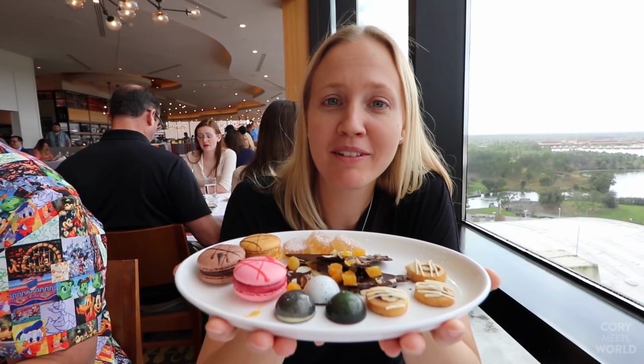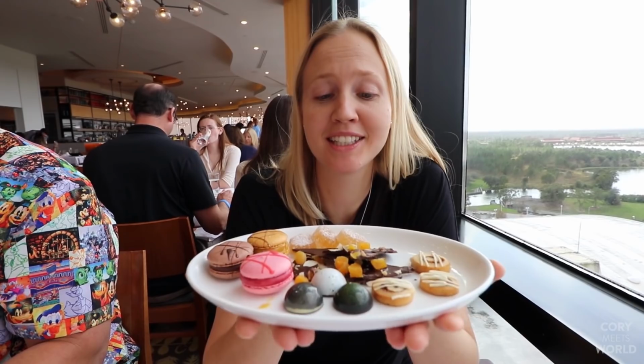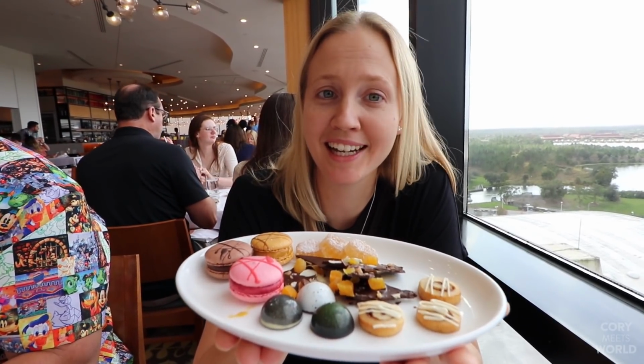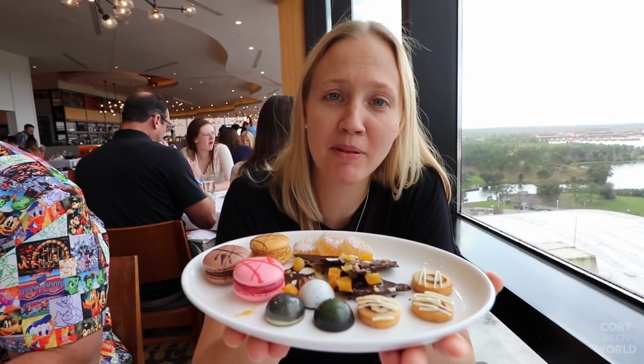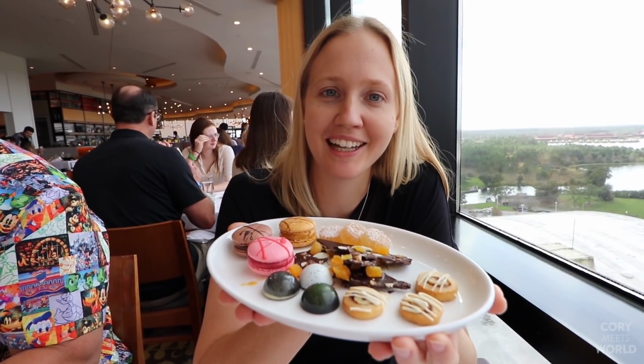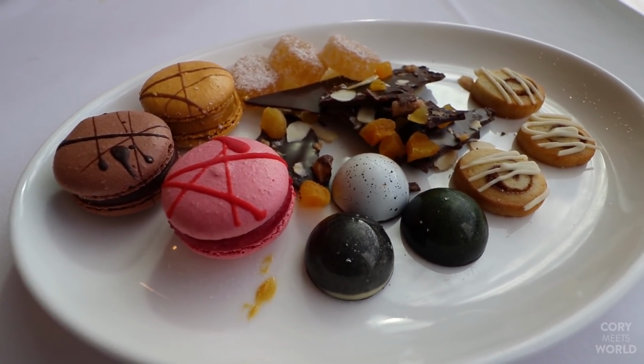So just when we thought we were done here, a plate of desserts showed up. Now everything looks and smells amazing, but unfortunately we just don't have the room in our stomachs to eat anymore today. But thankfully they do provide a little box to take these home, so we'll have to enjoy these at a later time. So a little closer look at these desserts Stephanie was just holding.